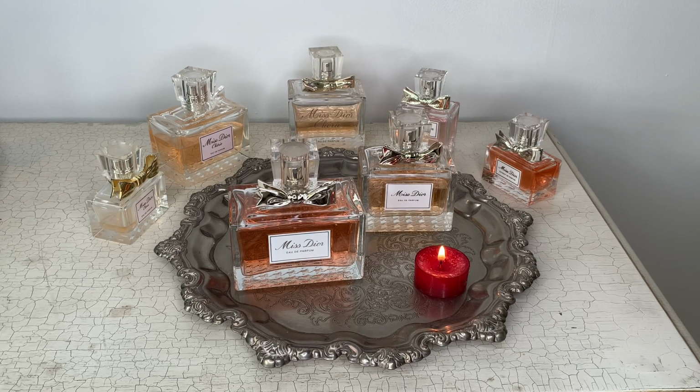Today we are geeking out over Miss Dior. So today I am comparing the 2017, that's the current version of Miss Dior, and you can see that on the left of the screen with the darker pink ambery juice. It's the bigger bottle at the front of the tray. That's the version you can buy in the shops at the moment.